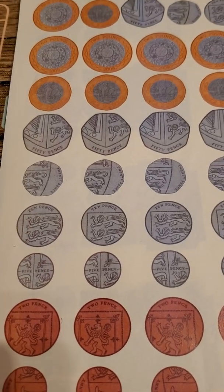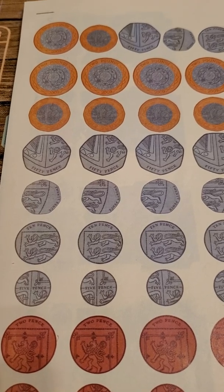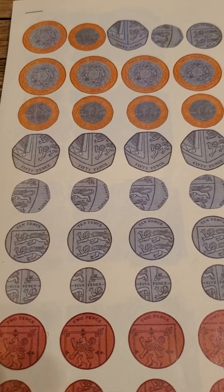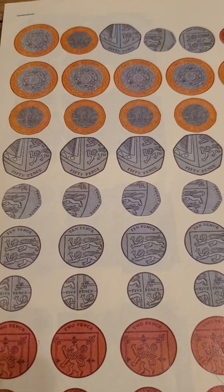Because change is a tricky concept, so don't feel bad if you find it a bit tough, because it's always tough in P4. But practice makes perfect. So just keep practicing playing shop and trying to give change back, all right?